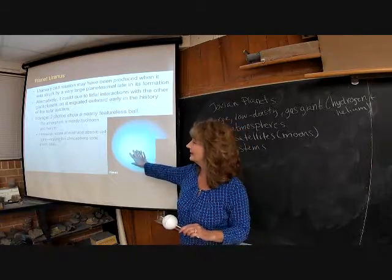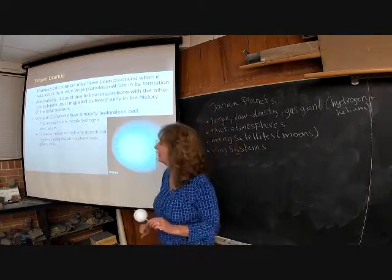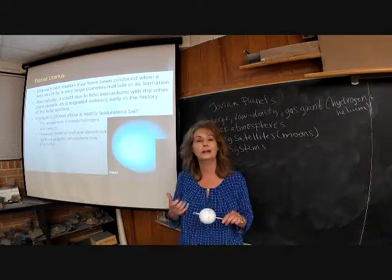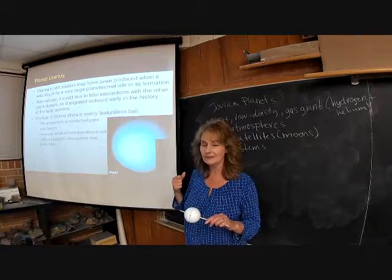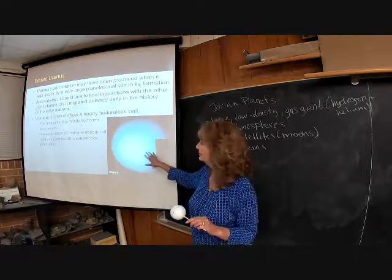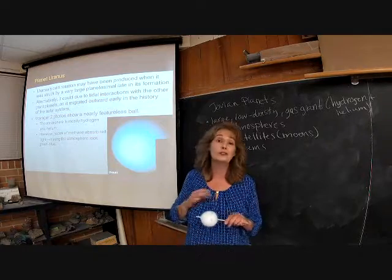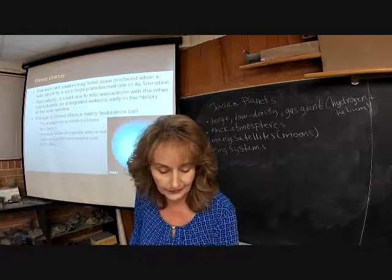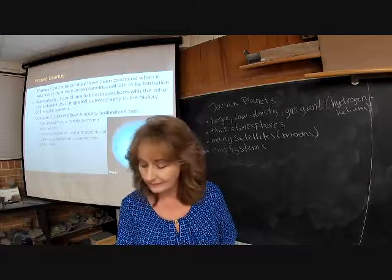So again, strikingly blue. And that is from those traces of methane. Methane will absorb red light, red wavelength photons, a lot more easily than it does the blue, and it scatters the blue very effectively as well. So it's a blue-green or teal kind of color to Uranus, and it's due to the trace of methane in its atmosphere.